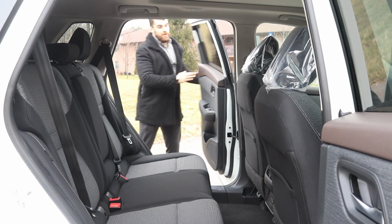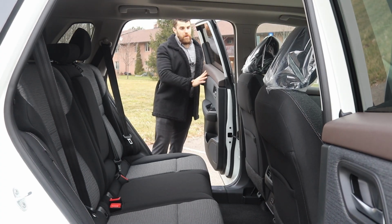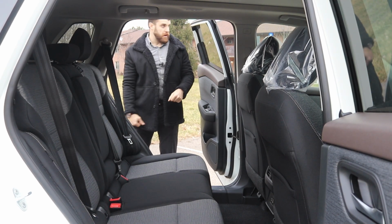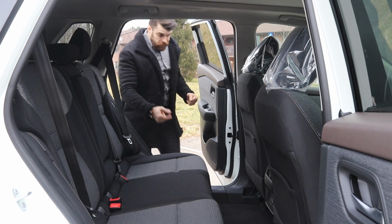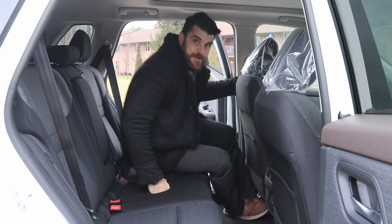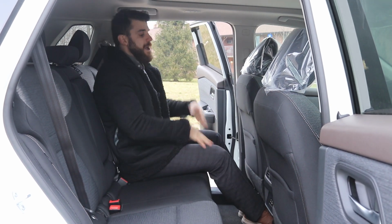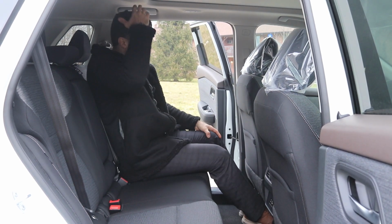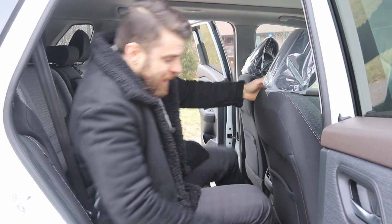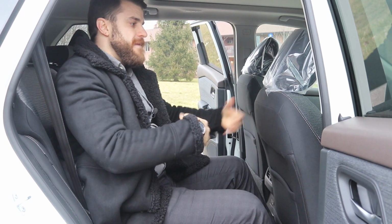The back doors on the Rogue open up a little more wide. This one is closer to a 90-degree angle when you open the doors. So they're nice and extra wide. You get more space in the Rogue, that's for sure. I can tell you definitively that I do have more legroom, more headroom back here. And this seat's all the way back, and you can see the difference in the space.